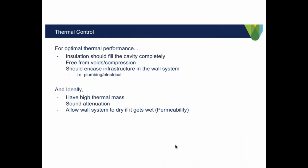So thermal control. For optimal thermal performance, what are we looking for? What's the goal here, right? Insulation should fill the cavity completely, like your hand fills the glove. Every cavity is a six-sided box as well. You want insulation to fill the cavity front to back, top to bottom, left to right. And that's what we grade insulation on, 1, 2, and 3 levels. 3 being a pretty poor insulation install.